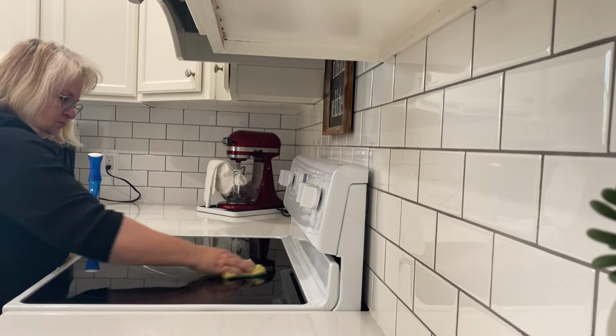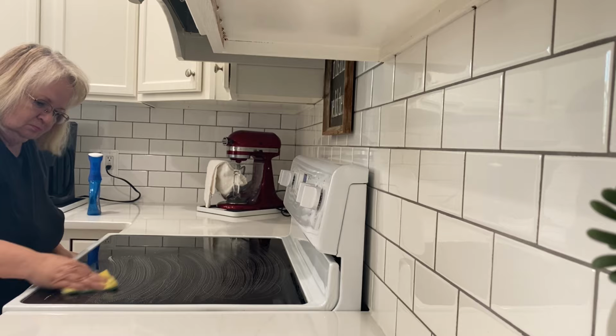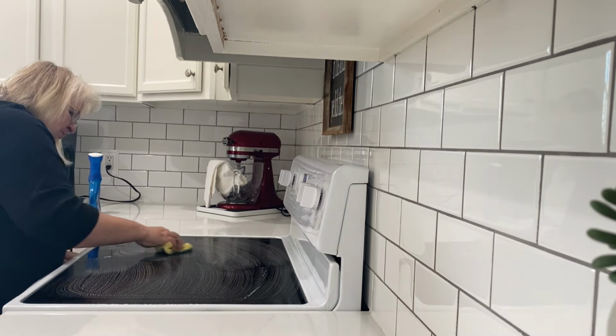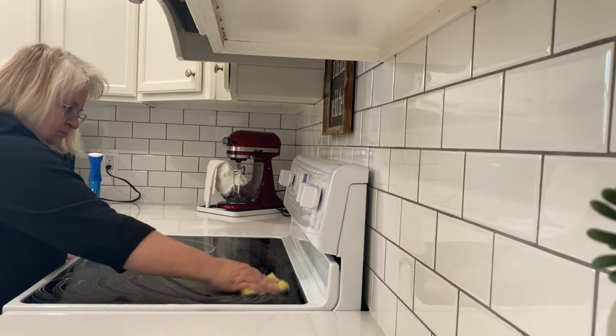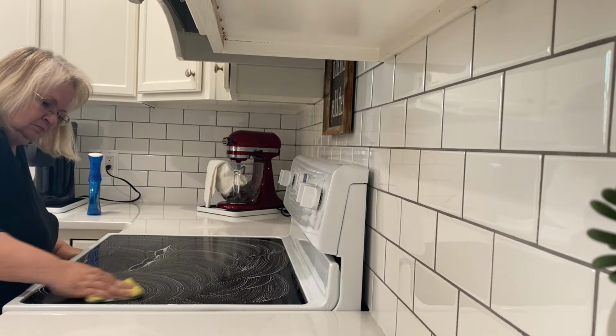My stove really needed some attention, and I wasn't happy with the first round, so I got a different cleaner, and I think I used some Soft Scrub, and just wanted to get any buildup off of my stove, ready to be used.